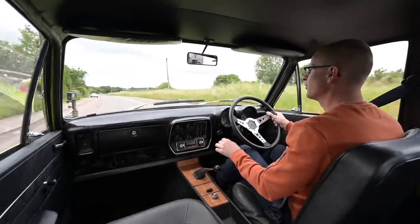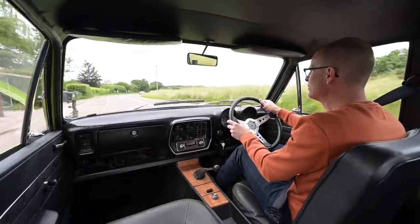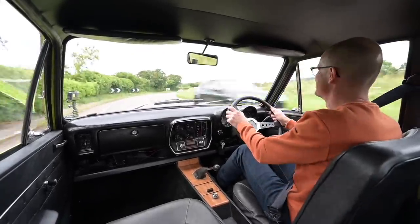Join me today at the wheel of one of the UK's rarest cars. Yes, today I'm driving a Hillman Hunter GLS.